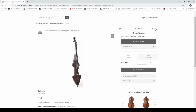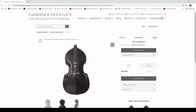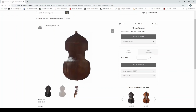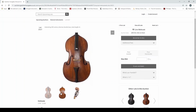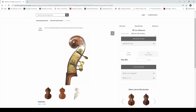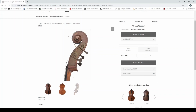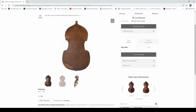Electric double bass there. Contemporary 3/4 double bass. No, the Tyrolean double bass. 19th century double bass. Interesting 19th century German double bass. Louis Lowendahl double bass. Stamped Dresden. German flatback double bass. 19th century Dresden double bass.